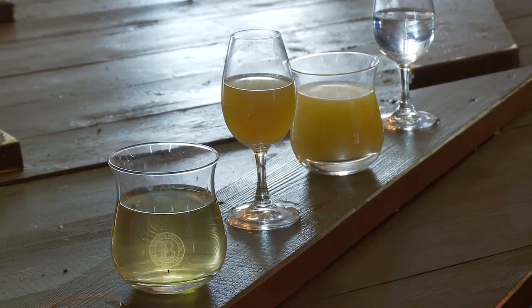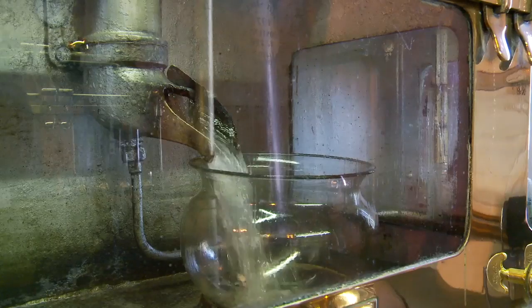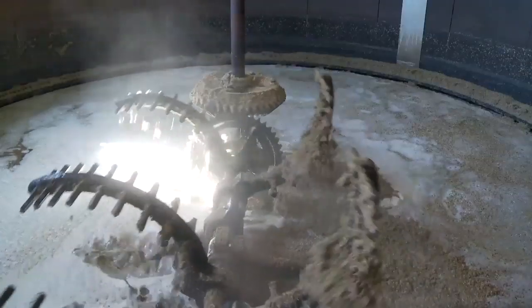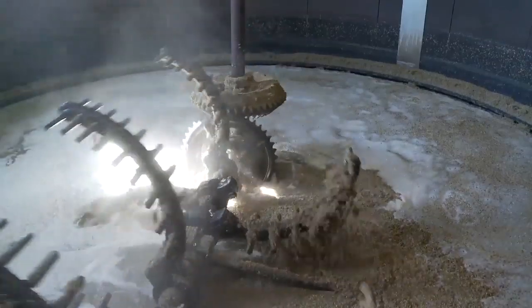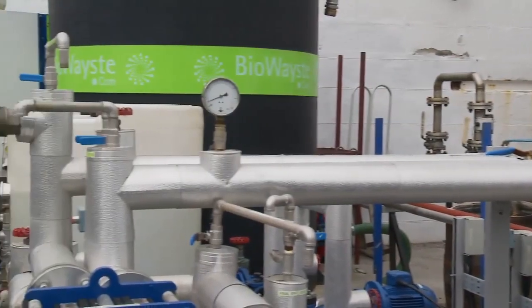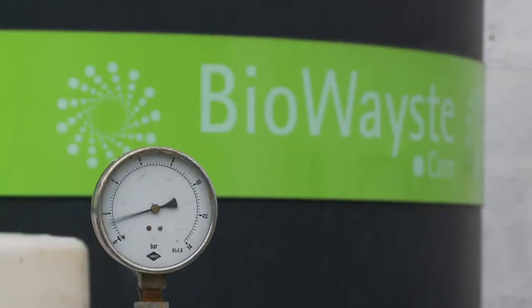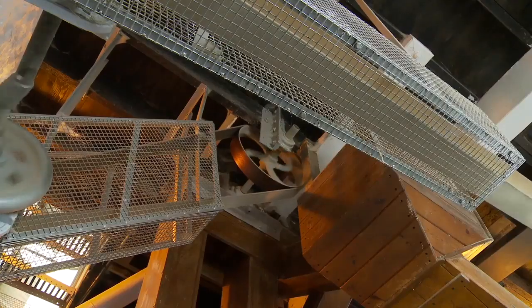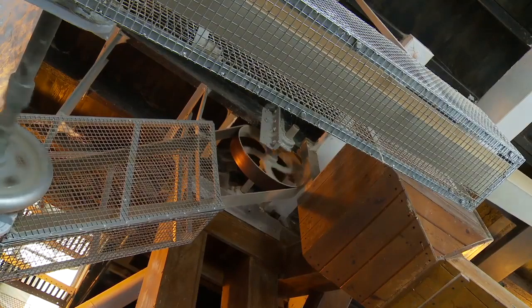Distillation produces two waste streams. By the process of anaerobic digestion, which is basically a bunch of little bugs eating away at the organic material in the watery waste, you get biogas, and that biogas can then be burnt in an engine, and that engine can turn an alternator, and that alternator can create electricity. That produces enough electricity to power the whole distillery.